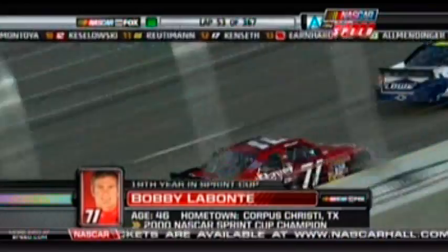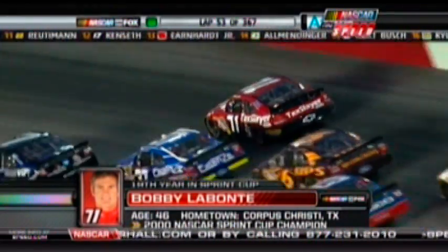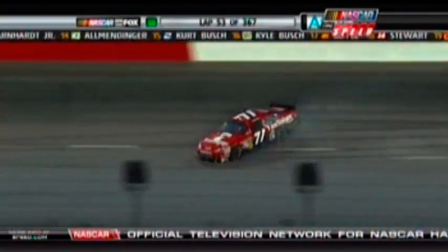Bobby Labonte has hit the wall, in the number 71 Chevrolet. Yeah, he's got a little more than a stripe down the right side of that car. You can see all the bars in the back of the car that are all bent in. In fact, he's got a tire down. And around he goes.